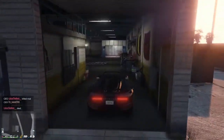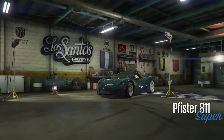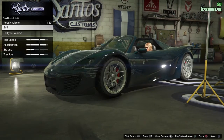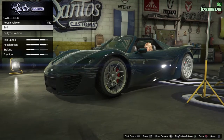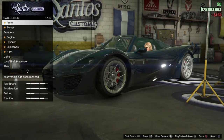So let's pay the 170 bucks. That's my guess for repairs. Ooh. Damn, that's actually pretty close. Okay, so sell. You're not going to get anything. Makes sense. So if you've got this vehicle, sell it and keep the podium one. So repair for 152 bucks.